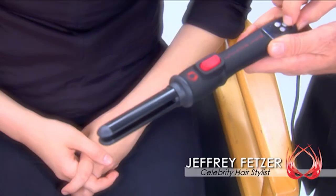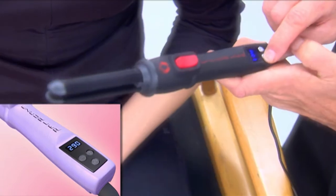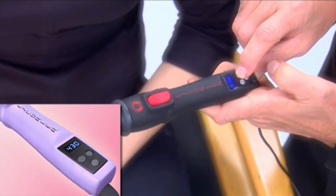All right, Jeffrey, so break this down. How do you work the Easy Curler? It's simple. Basically, you just turn it on like this. It starts out at 230 and goes all the way up to 430, and you can adjust anywhere in between, which is great.